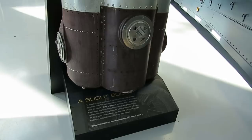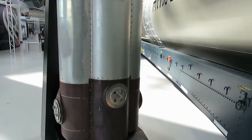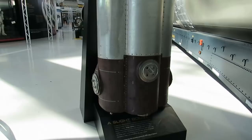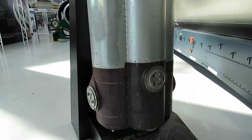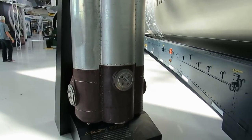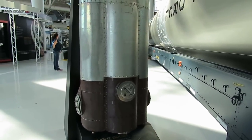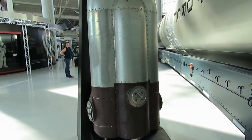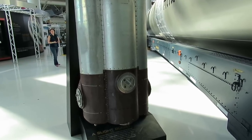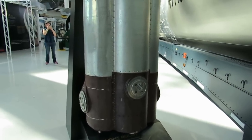No, this is an Ullage engine from the third stage of the Saturn V, which just look like tiny little bumps on the side of the rocket. But these are what are used to give a boost to a stage that's about to ignite after separation from the stage below. And it gives just a slight forward boost to the stage it's attached to, which causes the fuel to move towards the bottom of the fuel tank so that when they do light the main engines on that stage, there's fuel there to be ignited.